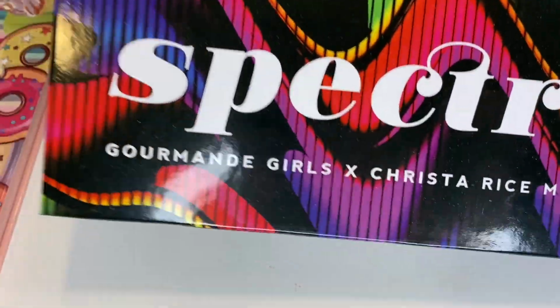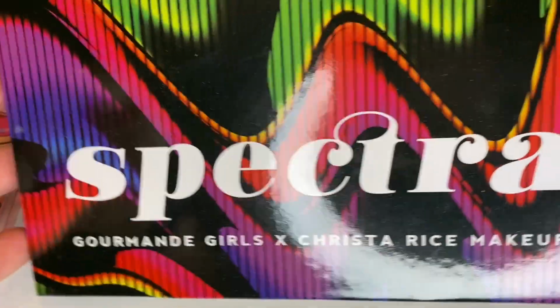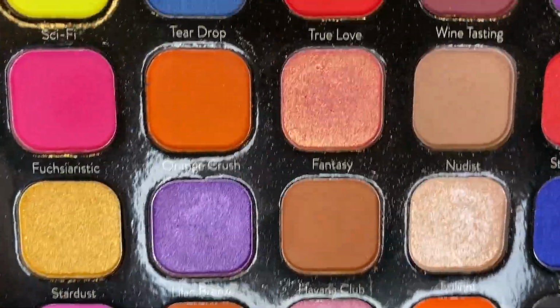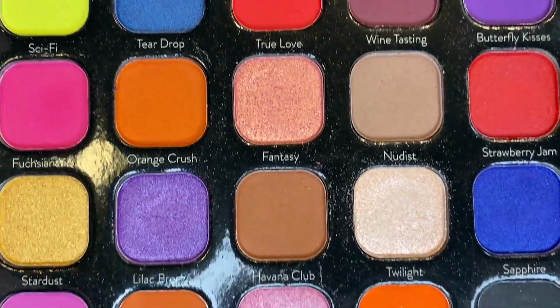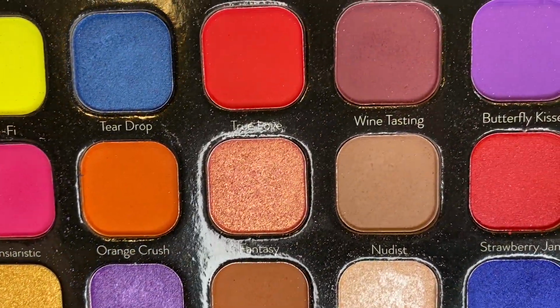Then when I had ordered the Exquisite palette, Christina, the amazing owner of Gourmand Girls, sent me this Spectra palette. So it looks like this. And I have done videos with all of these. I actually did 3 looks with one palette with this one and the next one that I'm going to show you. But I did do a look with the Exquisite palette too. So check out these shades.